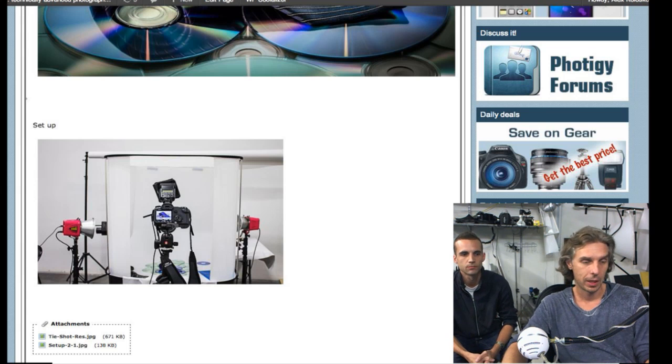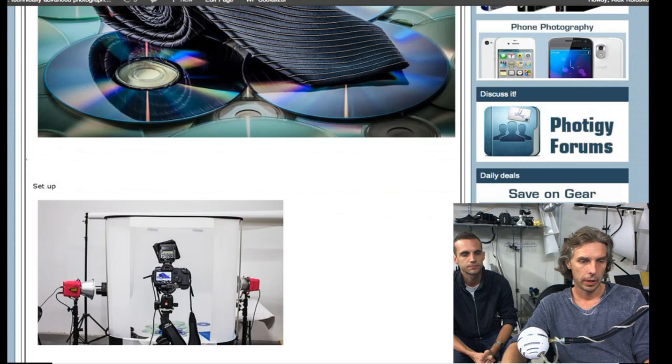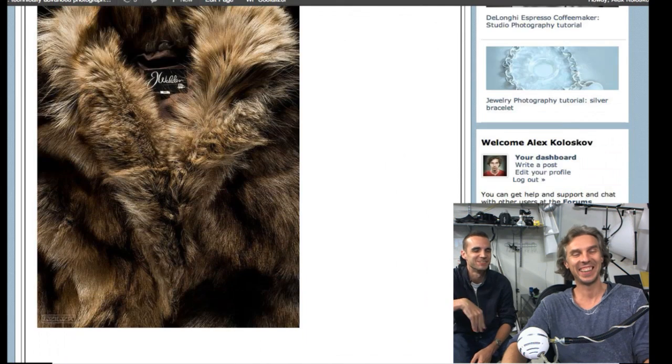That's a good catch. So thank you, Chris, for posting the lighting setup. That's a great help, and I appreciate it. Okay, let's move to the next one. Okay, Josh, this is yours. Keep going past that one.